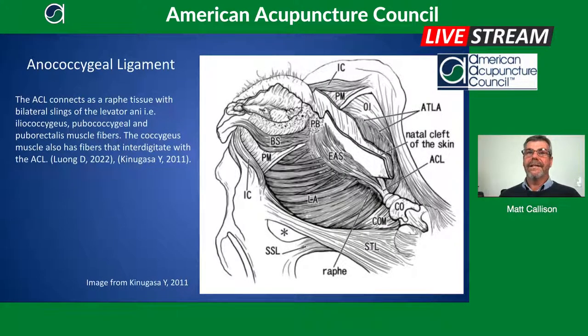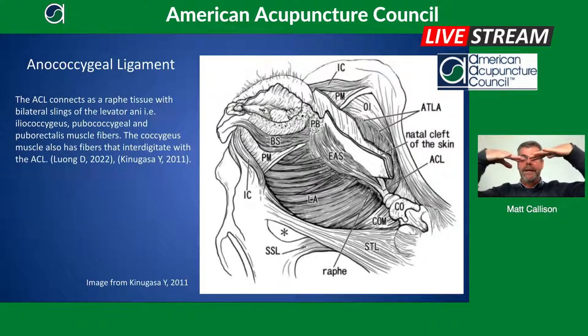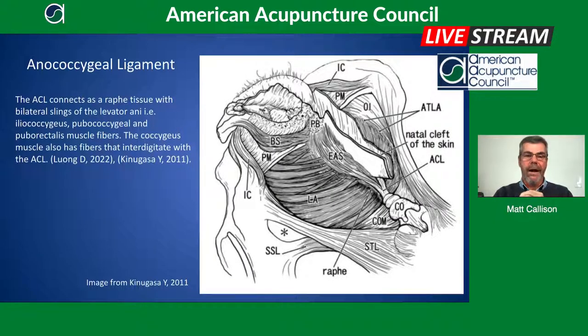The ACL connects as a raphe tissue with bilateral slings of the levator ani. So a raphe tissue is going to be where you have a tissue on one side, tissue on the other side, connected by this tendinous connective tissue, or also a raphe. For example, the lateral raphe in the low back right next to the quadratus lumborum that will then be like the segue tissue, a raphe tissue that connects into the abdomen.